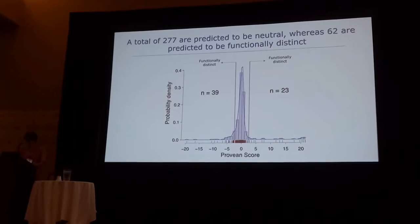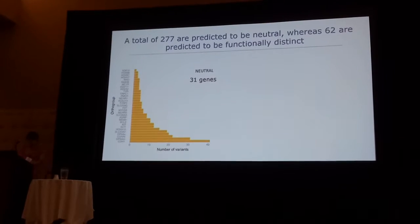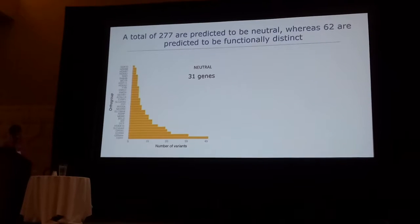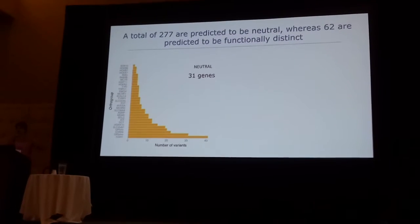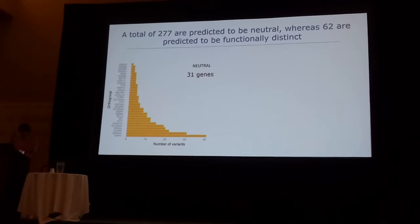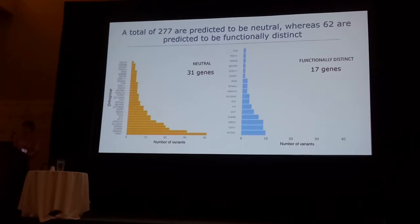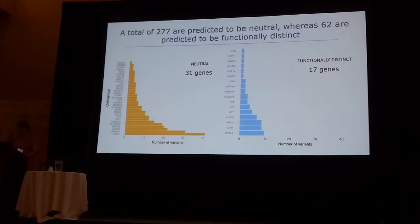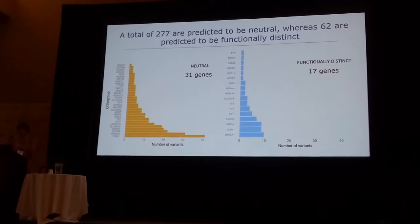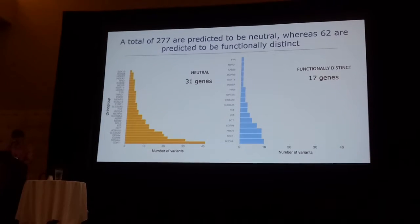And so we see that in 31 of these genes, all of the variants that we found were neutral, meaning that there's some variation, but they don't seem to have any functional effect. And we found that in 17 of these genes, there are variants that might have some functional effect. And I want to boil down these results to 2 general statements about what we found.